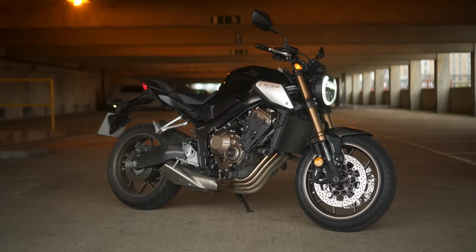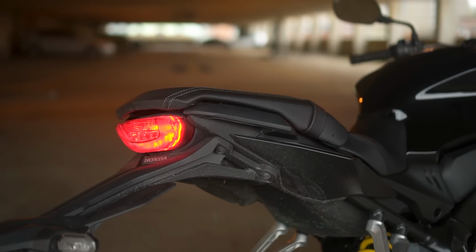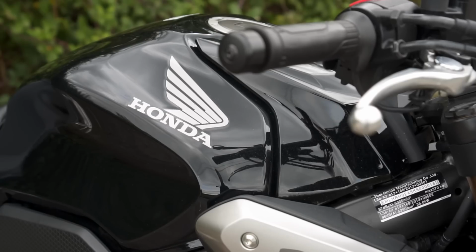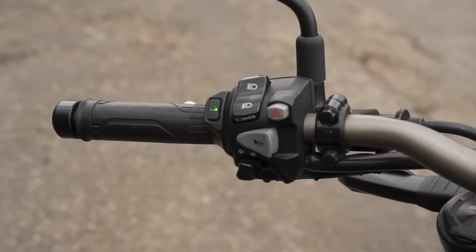Perhaps there's a mod to override it, or maybe you could just live with it, but I think I'd rather they were just off. On the other hand, Honda's emergency brake light system, which flashes the lights under hard braking, makes total sense from a safety perspective and is a nice addition. To round off the electronics, heated grips are available as an option with 3 levels of toastiness, and level 1 in autumn is just about right to take the edge off the weather.